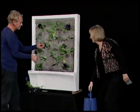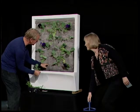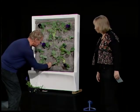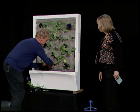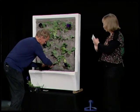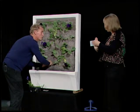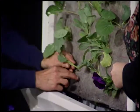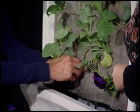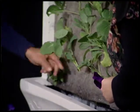So we take the seedling, and there's slots in the felt, and we put it in here, and it creates a pocket and holds the roots tight. And the felt in the back does not have a slot, so it's holding just in the front, like in a sandwich, and the roots grow into the felt as if it's soil. The roots don't know, the plant doesn't know it's not in soil.